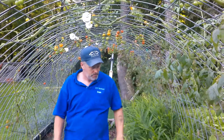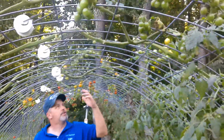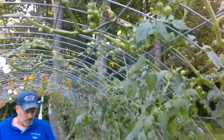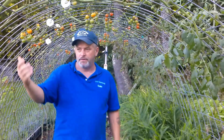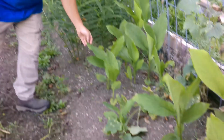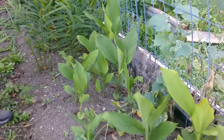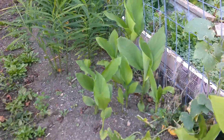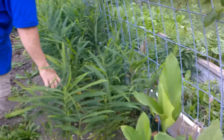Our tomatoes are still doing good. They're getting old and weathered. They've produced a lot of tomatoes. I don't even know how many cherry tomatoes we've gotten. The turmeric is starting to grow fairly well. I'm kind of disappointed in how it did this year, but I don't know what it looks like underground. It might be super. The gingers, they're doing great.